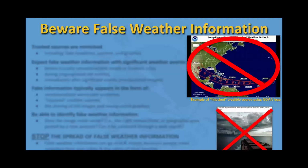But anyway, Kirk touched on this in the social media section, but we just want to, not telling you guys anything you don't already know, say beware of false weather information out there. This graphic circulated on the internet and social media a couple of years ago. In some ways it looks official. It's got a NOAA logo. In some ways, not so much. It shows this phony hurricane cone heading toward the lower Texas coast.